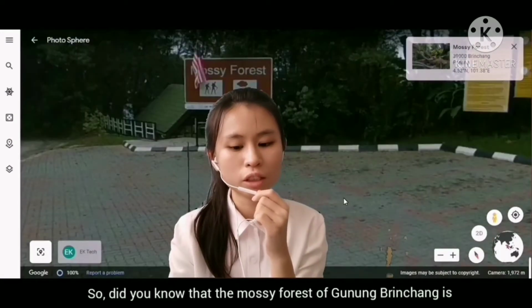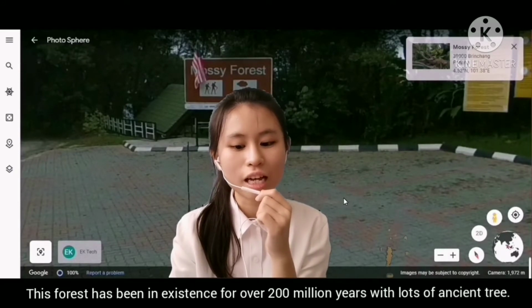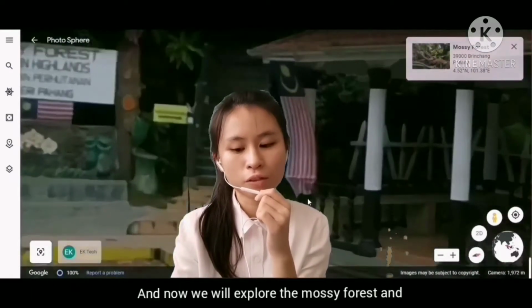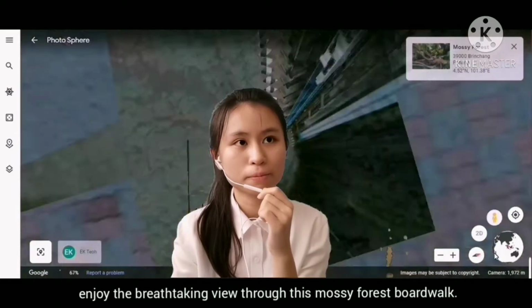So, did you know that Mossy Forest of Gunung Brinchang is one of the oldest forests in Malaysia? This forest has been in existence for over 200 million years with a lot of ancient trees. And now we'll explore the Mossy Forest and enjoy the breathtaking view through this Mossy Forest boardwalk.